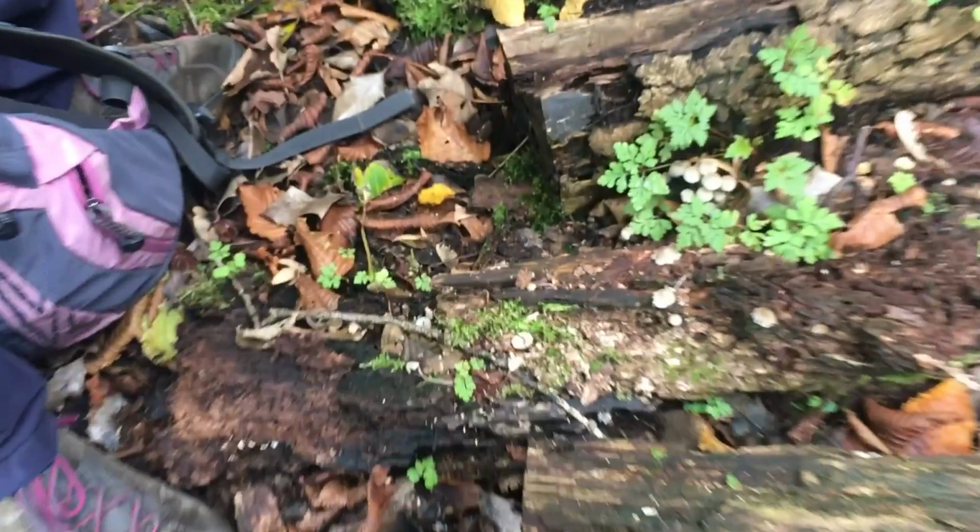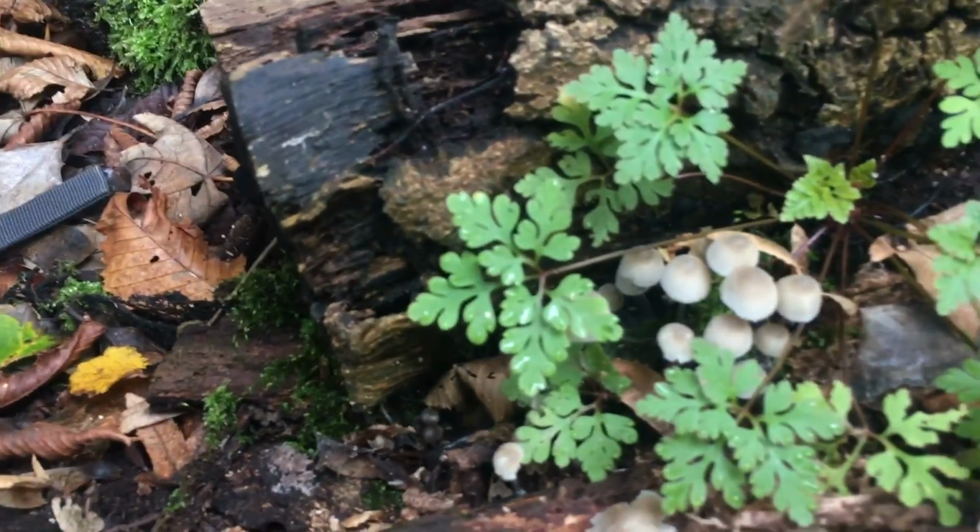And we've got a little crop of them down here. A lovely crop of them. Oh, it's beautiful, very pretty, isn't it?